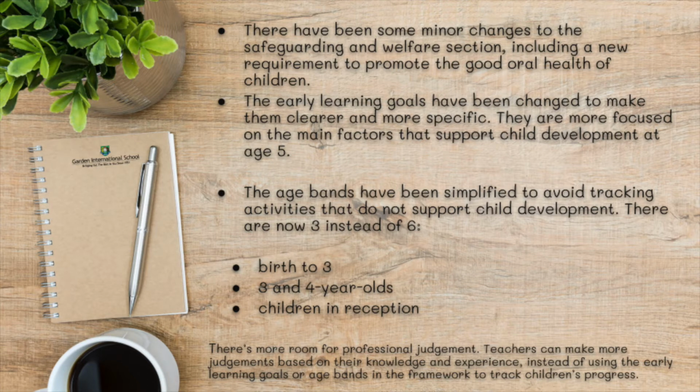Now, these age bands have been simplified to avoid tracking activities that do not support child development. In the past, our age bands were in months. So we had to say a child at 36 months would be able to do this, this, and this. Now it's a bit wider. There are only 3 instead of 6. So you can imagine that would give teachers more room for their professional judgment. And they can make these judgments based on their knowledge and experience instead of just using the early learner goals and the age bands in the framework to track and monitor the child's progress.